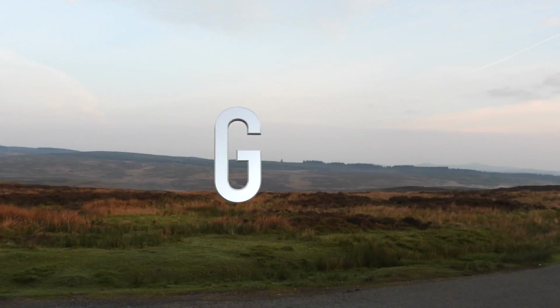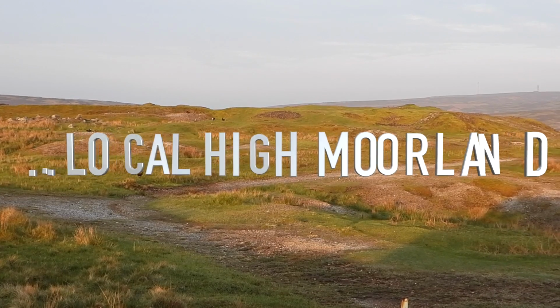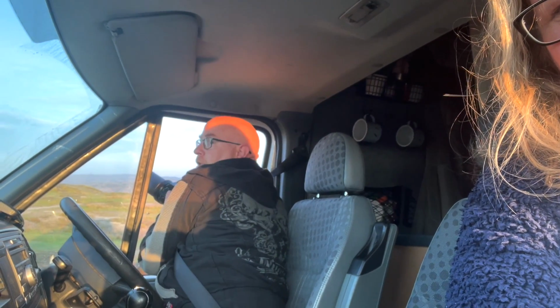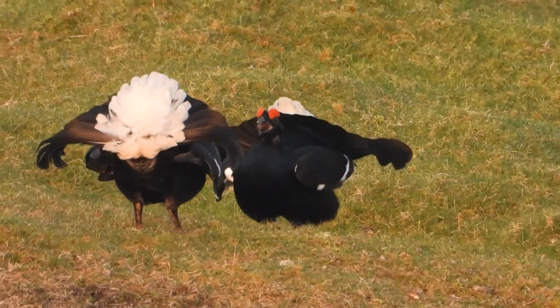Let's go. We jumped in the van and drove a few metres down the road to where we hoped there'd be a black grouse lek. When we arrived, the black grouse were there. 10 minutes in and Nigel's filming black grouse already? Oh yeah. These birds are red listed in the UK, hence why I've not told you exactly where we are.